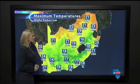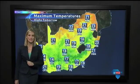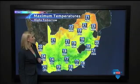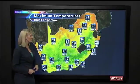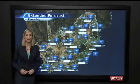You'll see a cooler day, especially over the eastern parts on Wednesday, with highs in the upper teens and low 20s for KwaZulu-Natal. We're forecasting a maximum of around 20 degrees for Gauteng, 23 for Mbombela, 21 for Upington and Kimberley. Highs head into the teens for the Free State and the Eastern Cape, after the warmer day in the west, Cape Town at 21.